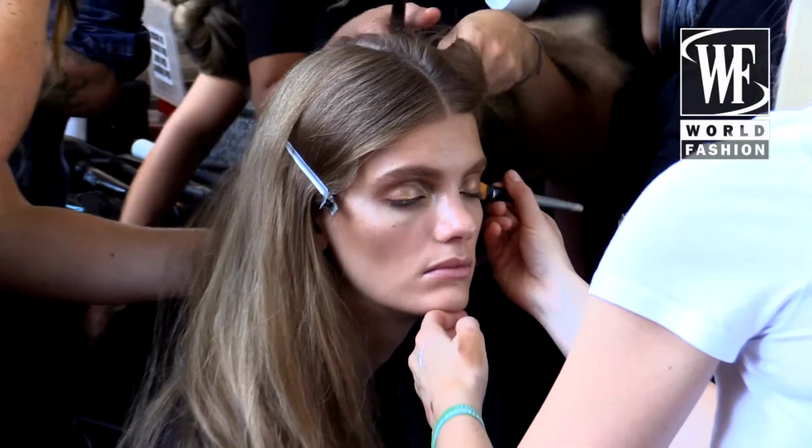The brides, we want to do something a little bit special. One gets this amazing veil that goes on forever, that weighs a ton. And then the other girl, we're pulling it back into two braids, and then we're covering her hair with different materials that are used on the dress.